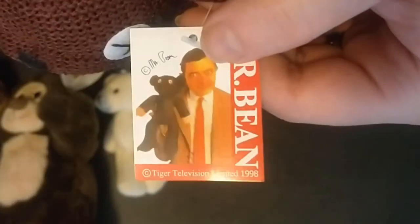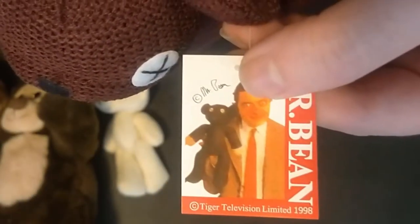Let's show it under here. That, I guess, is what it looks like from the show, and this is what it looks like on Wish. According to the tag, this is an official Mr. Bean license. According to the tag, which, I don't know. I mean, it seems pretty sturdy.